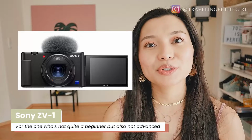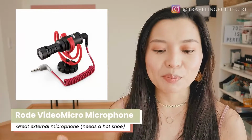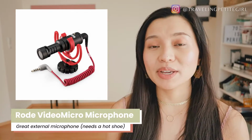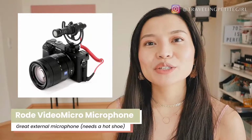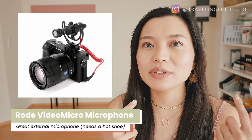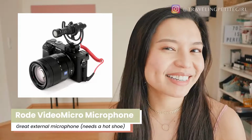And if you're wondering which microphone to attach to the cameras, especially if one of the cameras that you want has an external microphone input, then I would highly recommend the Rode Video Micro microphone. You've probably seen a lot of YouTubers use this if you've watched their camera setup. It's what I use too. It's what I'm currently using on my camera right now. So if you want to listen for the clarity, you can go ahead and put on headphones and just listen to my voice and see if it's something that you're looking for. And if you're wondering which camera I use, I'm going to be mentioning it later in this video.